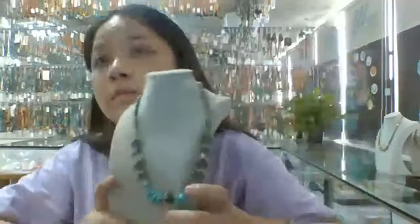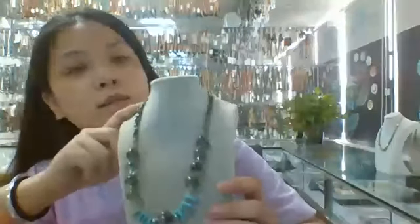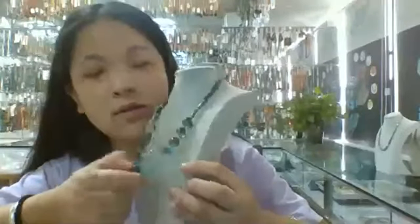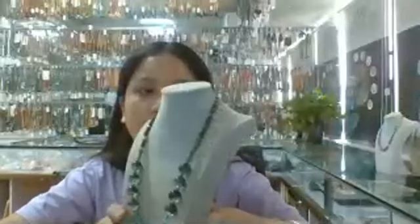Okay, the next one I want to show you is a jade necklace. And this one is combined with jade, two shapes of jade, in green color. And here the turquoise looks tiny, just about 3 millimeters. Here are the green round beads, about 13 millimeters. And here are the shell-shaped beads. This necklace looks green. It is really pretty, and it is designed and improved by ourselves. I love this wonderful product so much.